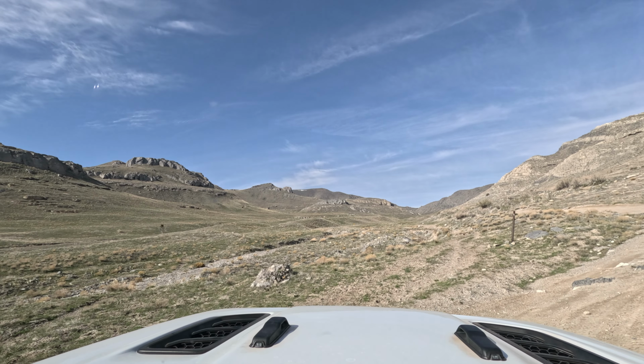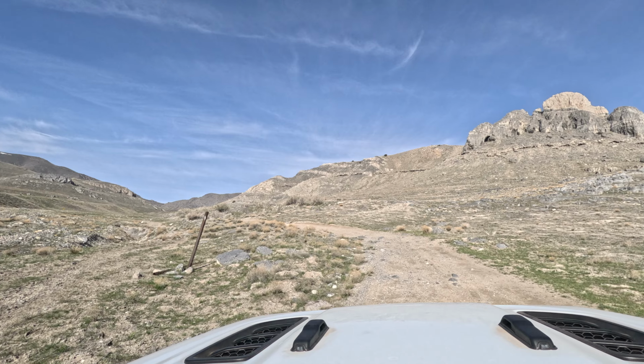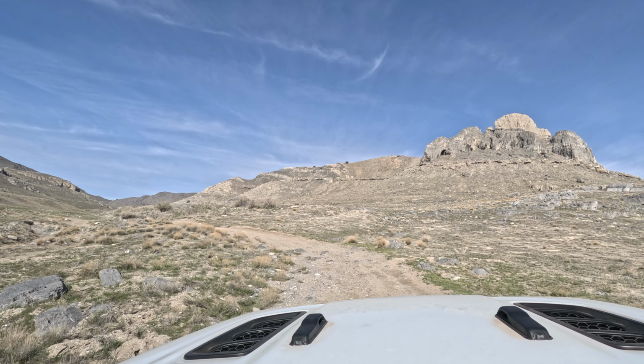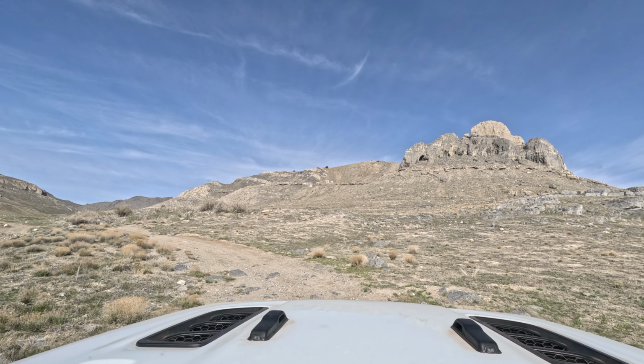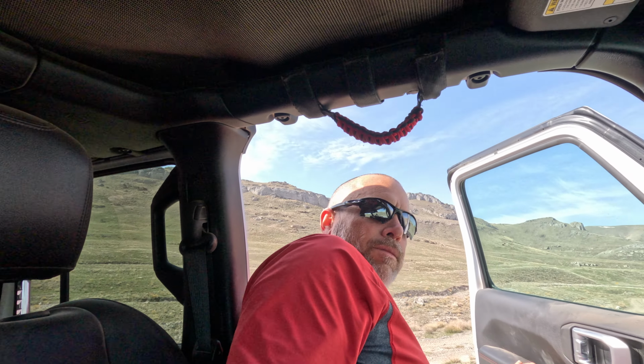Where? To the right up here. Way up. Oh wow, look at that, way up there. That's a big old cave. It is. Should I go check it out? Yes. All right, let's go check out this cave. It's gonna be a little bit of a hike.